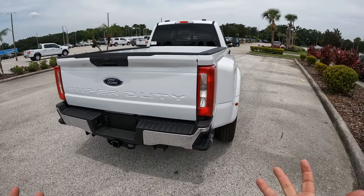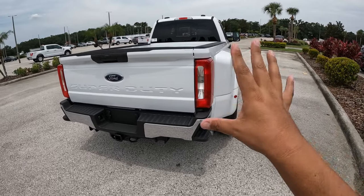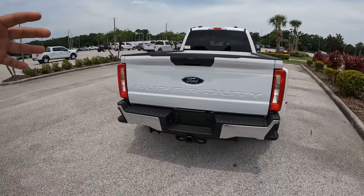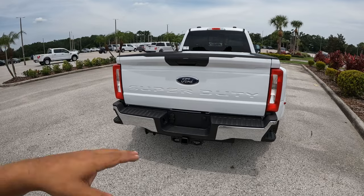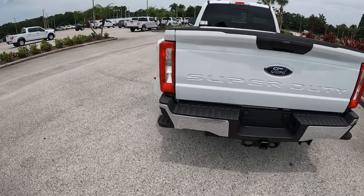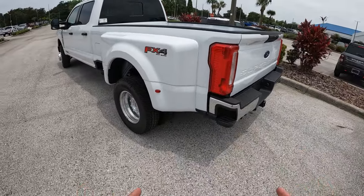But these are definitely the kings for heavy duty. And I know a dually with a single cab can tow up to about 40,000 pounds, which is crazy numbers for towing. So if you're going more commercial, like a Ford F-550, 650, those are much more big box trucks. This is still pretty awesome. It can tow 40,000 pounds on just a street Super Duty.